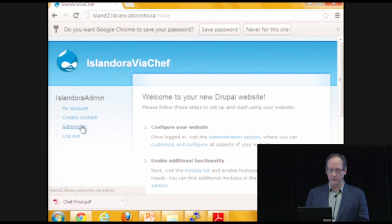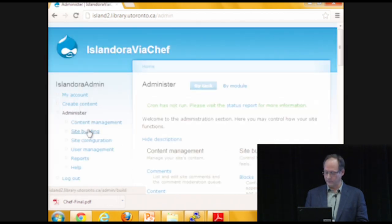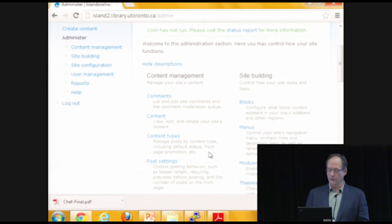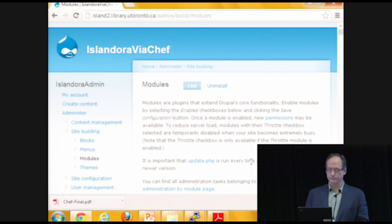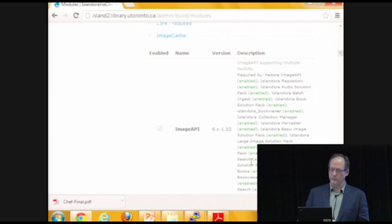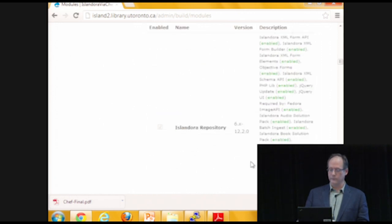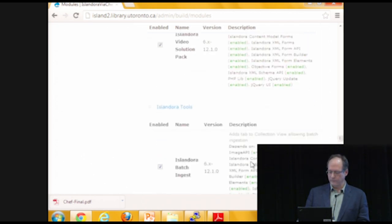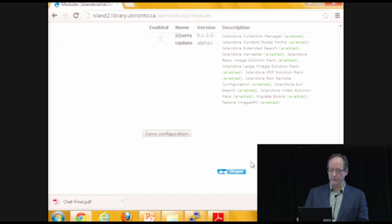If we go to administer and Drupal 6, this is all the latest versions of what you expect in Drupal 6. Under modules, you'll see that the Islandora modules are all installed and enabled. The one thing that I haven't yet completely figured out the scripting for here is that although the modules all exist and are present, I need to save the configuration once through the interface in order to access the modules through the Islandora interfaces for them.